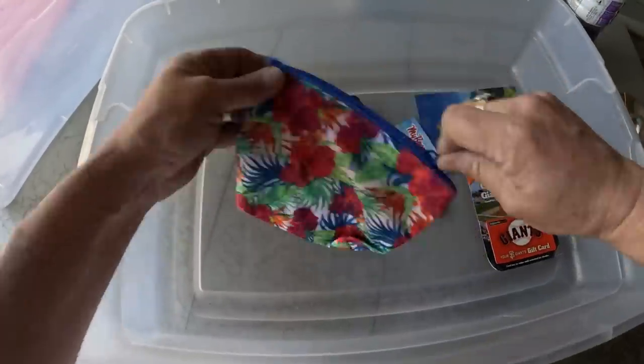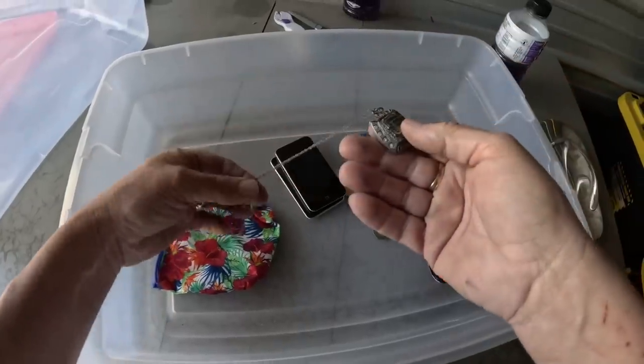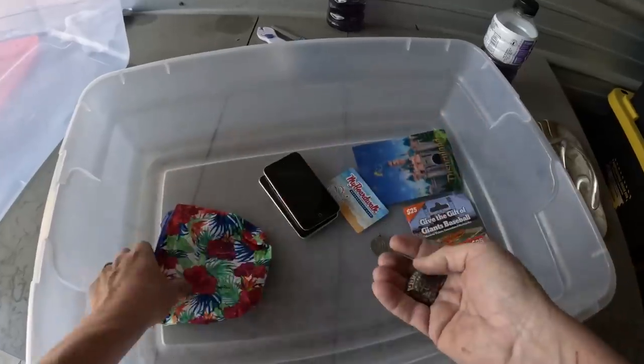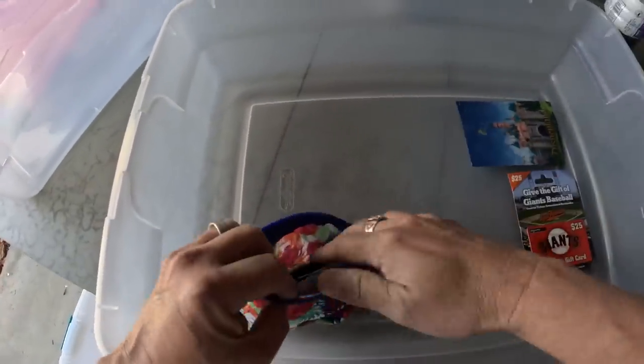And then I got this little pouch right here. Let's see what's in here. Ooh, what is this? Oh, World Champions, San Francisco Giants. That's nothing. It's not going to be silver. It's just a souvenir piece. Still cool. Overall, it's a few good things there.